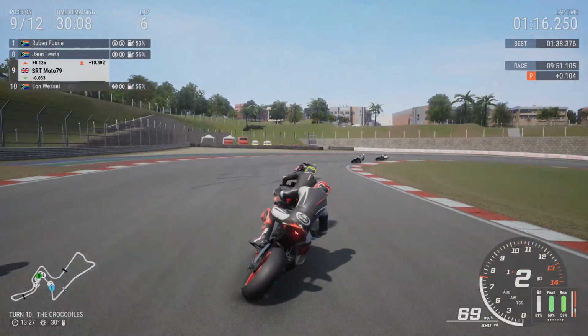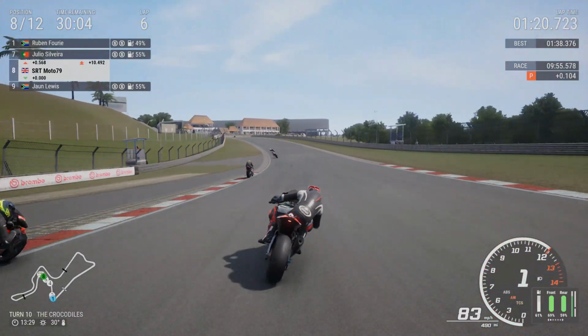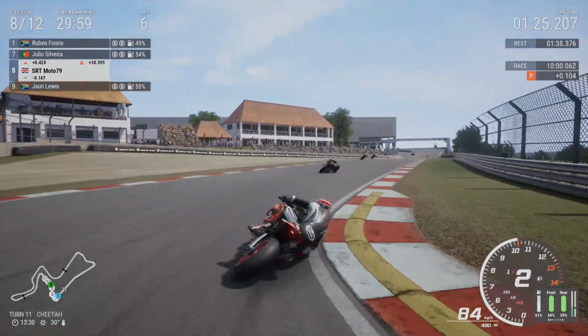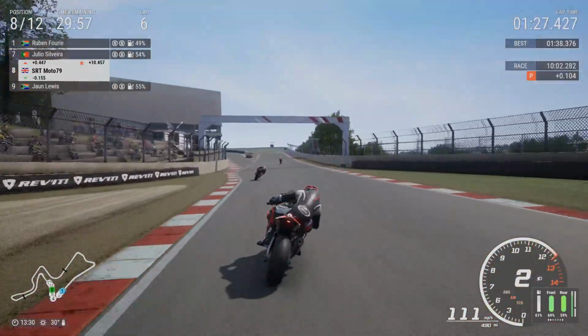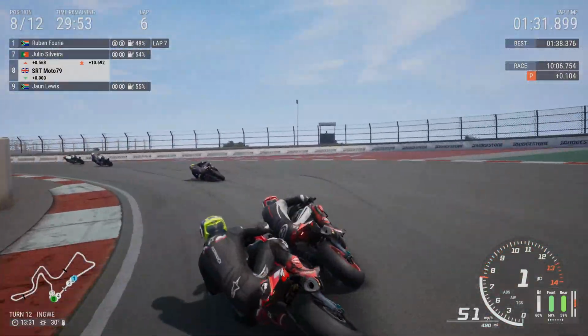There was a little touch into the back of him there, but not enough to fetch me off. So I was riding my luck a lot. I'm fully aware of that. I mean, I'll upload a full version of the race without me like kicking off on it, and you'll just see there's a lot of moments.